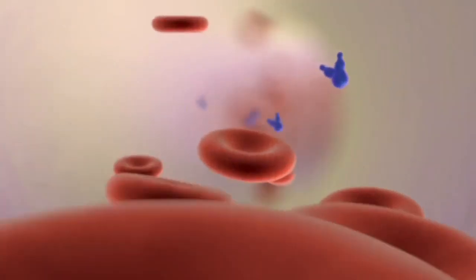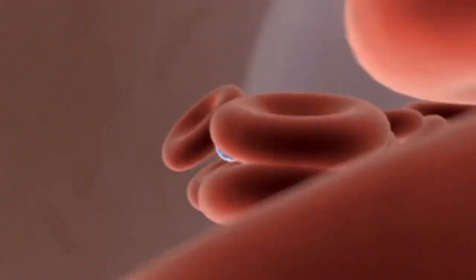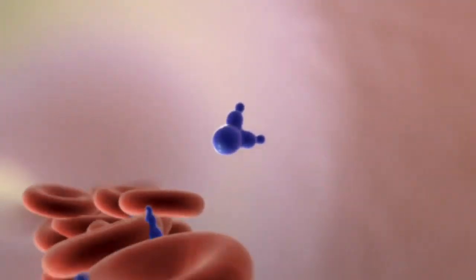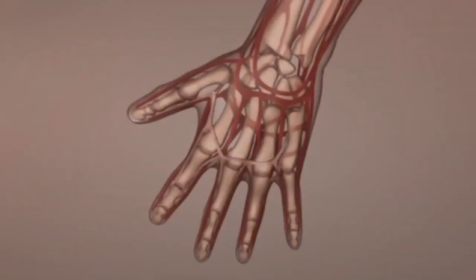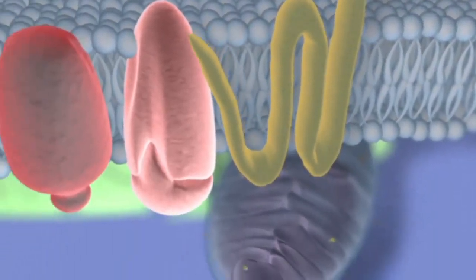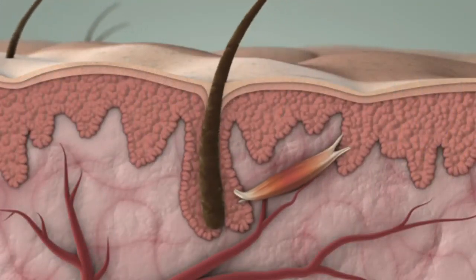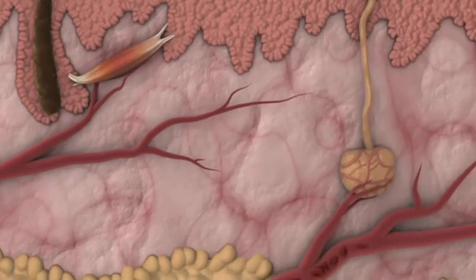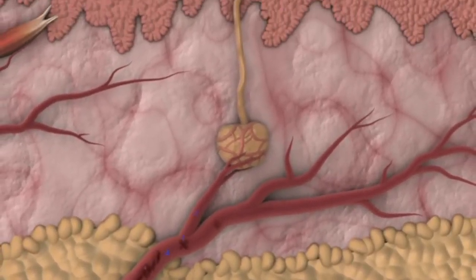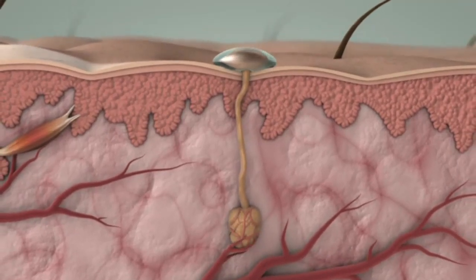Other signaling cascades triggered during the stress response result in a variety of physical reactions. This signaling molecule can relax or contract different types of muscle cells. When it reaches the skin, the signal docks on muscle cells attached to a body hair. The tiny muscle is stimulated to contract, raising the hair. The signal also docks on cells wrapped around a sweat gland, which contract too, squeezing sweat onto the skin's surface.